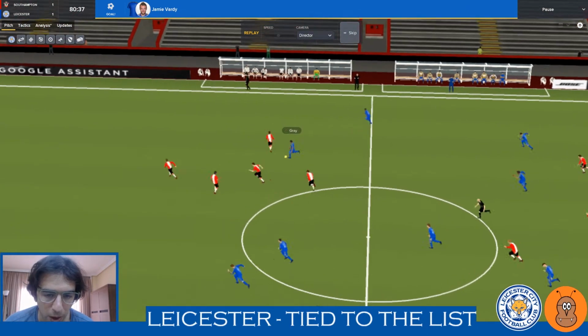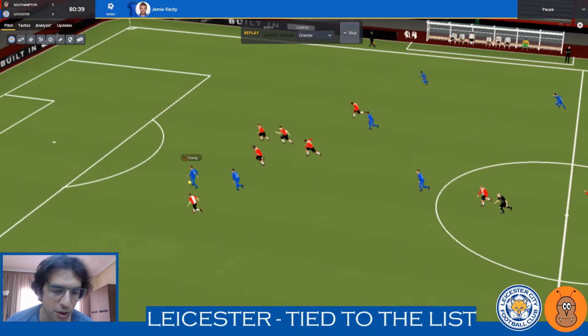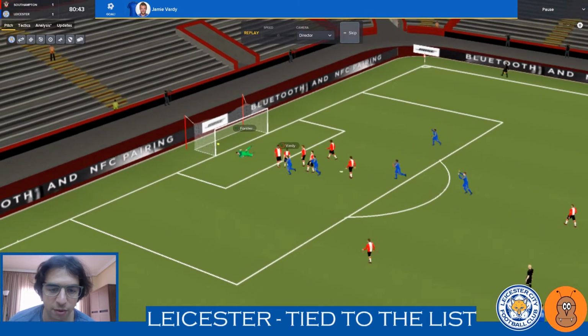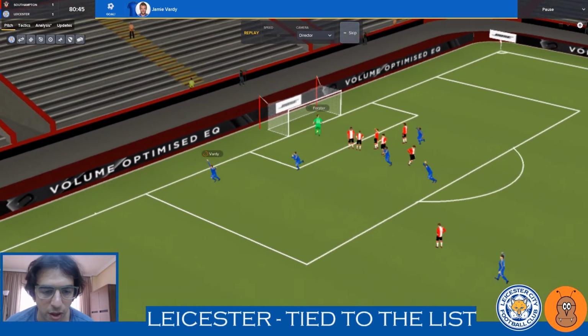Gray holds the ball up well and then plays a lovely chip ball through to Vardy. So a good first save by Forster, but he can't hold on to it and Vardy just reacts quicker.